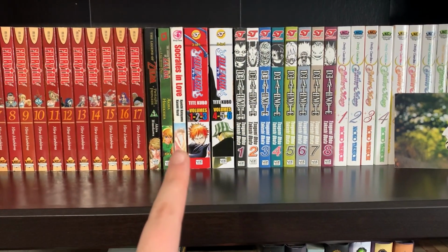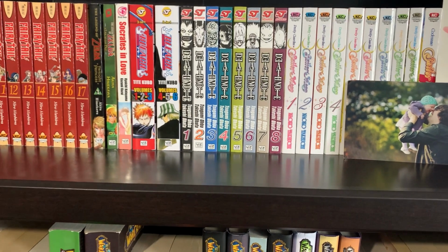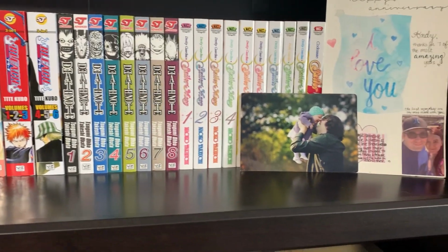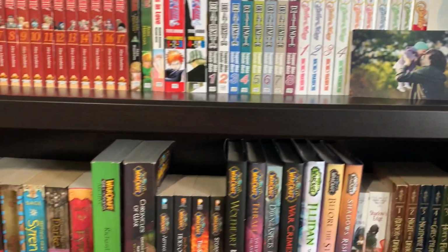Socrates in Love is mine. I did really like that book, so I bought the manga. We've got a couple of the combined Bleach. Death Note, you can see where my husband became disillusioned with the series and stopped it. And then we have a bunch of Sailor Moons and then an anniversary card that I made my husband.